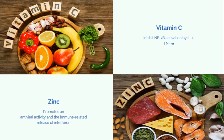The second immune booster is zinc. Zinc is considered to be an essential micronutrient for many physiological functions. With regard to the immune response, zinc directly promotes antiviral activity and the immune-related release of interferon, and regulates the host's immune response through enhancement of mucous membrane barriers, leukocyte function, and cytokine expression. Zinc is considered essential for the immune system, and its deficiency has been reported to be associated with an increased chance of several infections including allergic rhinitis.